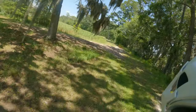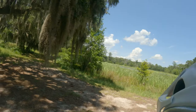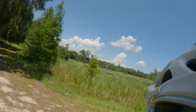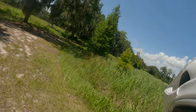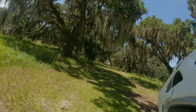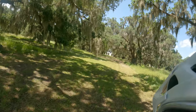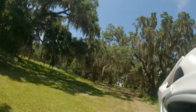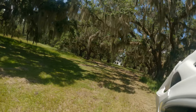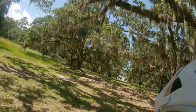Come in. Doesn't appear so. We're coming up to the back of the visitor center now. Of course, it's Monday through Friday, 8 to 4 or 9 to 4. So, never have gotten a chance to make it inside. It's a cute little building.